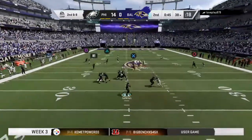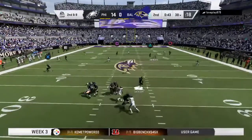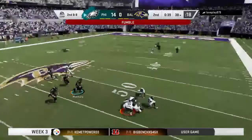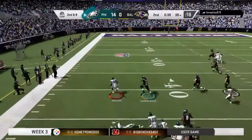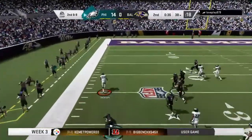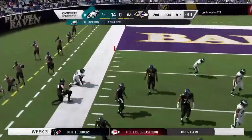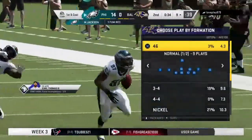To throw again on 2nd down. Jackson escaping the pressure right. Jackson hit, and he lost the football. Room here to run. And they will finally run him down, but not until he brings this one all the way back down inside the 10-yard line.